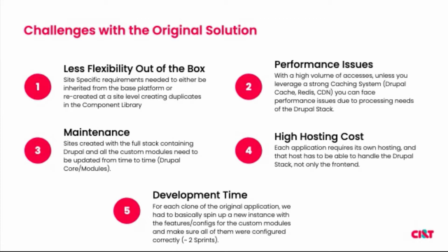That also implied a higher hosting cost, because you need a more powerful host to be able to handle everything that you need on a Drupal site. It can't be a simple and cheap one, because your host needs to be able to handle all the load on your server.